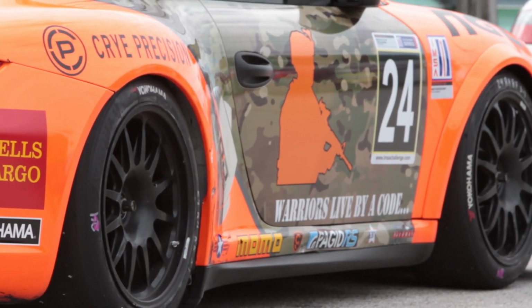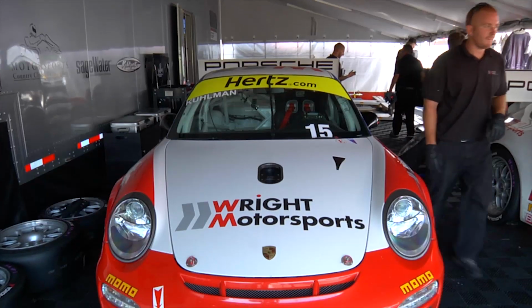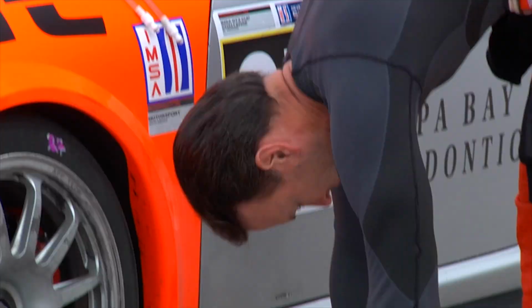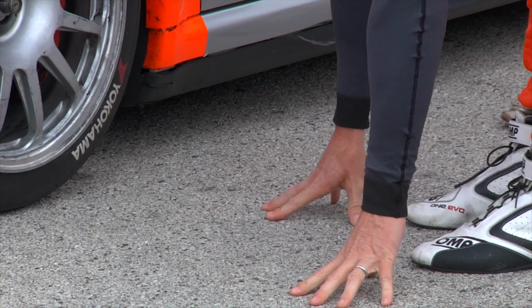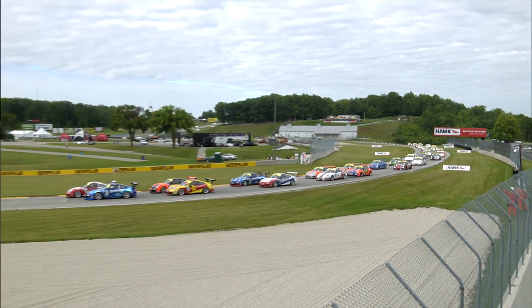In the Masters class, it's another close run thing. Craig Durson and Casey Kuhlman will be battling it out all the way till the end of the season. Well, Craig Durson obviously is my closest competitor in the Masters, and he's qualified right behind me, just a couple tenths back. Personally, yeah, I'd like to prevail in that duo and pick up 2 points on him in the Masters Championship, no doubt.